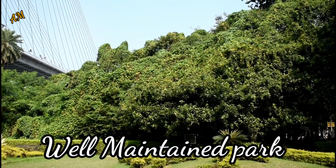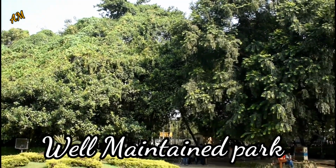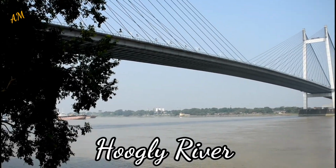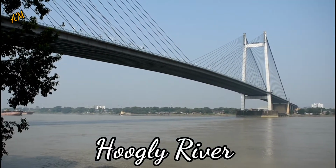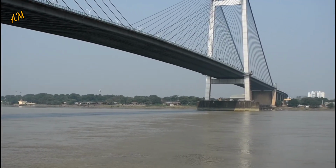The adjacent area has a lot of greenery and a well-maintained garden. This is the beautiful Hooghly River. A boat ride on the River Hooghly is an ideal activity to do in Princep Ghat.